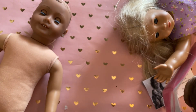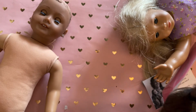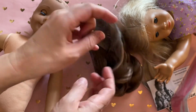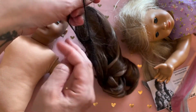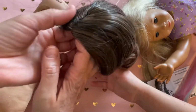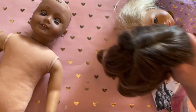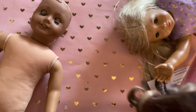I love taking off the hair. That's actually going to look really good. Here, hold it there. We could use it for the mom's hair. Oh yeah, that would be perfect for the mom's hair. What hair would you want? There we go. Wow. It smells good. What does it smell like? It smells like packaged hair.